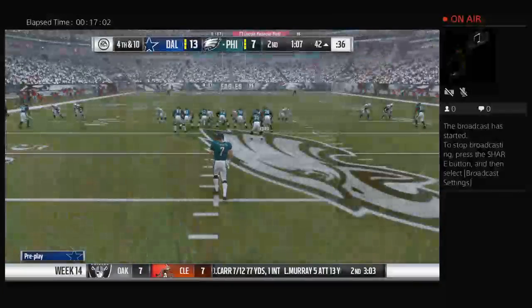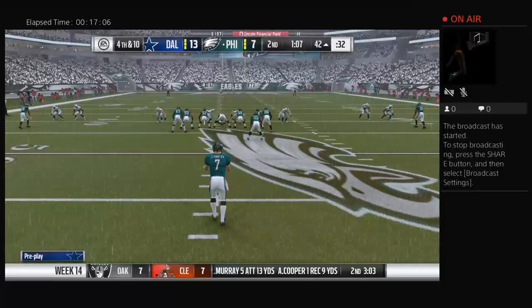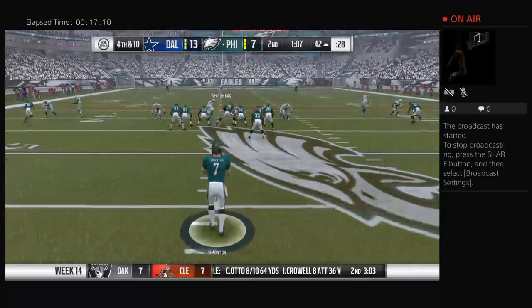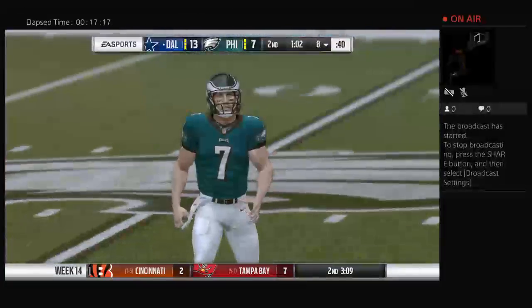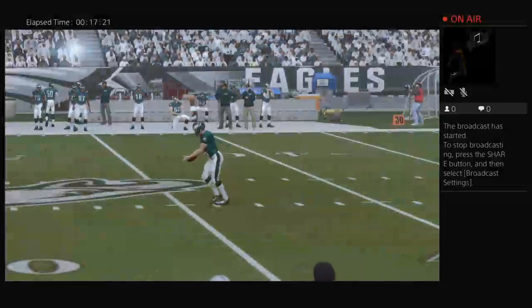Partner, how many times have you heard it? Pressure creates diamonds, right? But it also bursts pipes. And on that one, that's what they got. They got after him, and he was fortunate just to get rid of it. Yeah, he just had to chuck it away. And he'll get this away into the icy winter air. And it's out of bounds. Now we'll see what the side judge says. He says out at the 8-yard line.